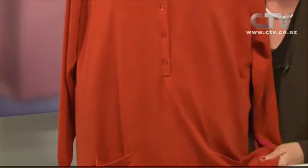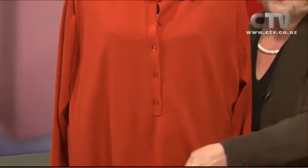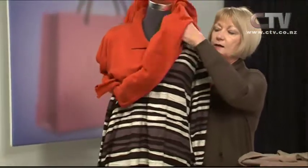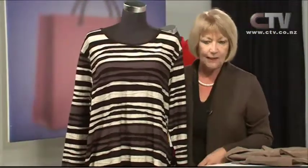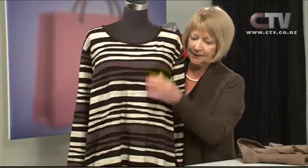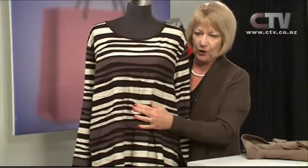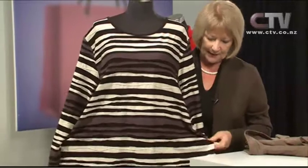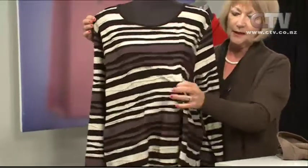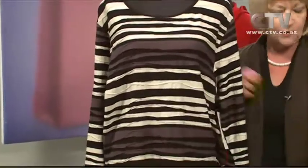These I've got in size 20 to 24. Just a really nice, casual, warm look. Beautiful, in a nice colour. It's in black and red as well. Now underneath I've got this gorgeous textured top. It's a bit like a tabard. It's got little splits up the side so you can wear it a bit longer, and lovely texture, nice feel.